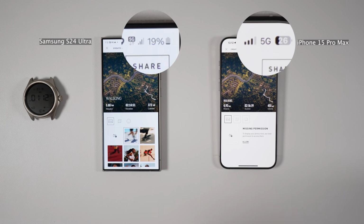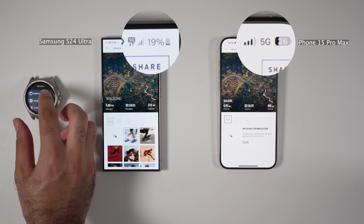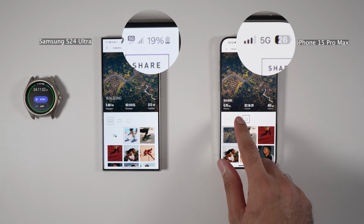By the time I got home, the Galaxy was at 19% and the iPhone 15 Pro Max was at 26% battery left. It was a bit strange for me that the Galaxy got behind so much. My main theory is that Galaxy is not that efficient when it comes to taking videos. There's a lot of empirical evidence too.